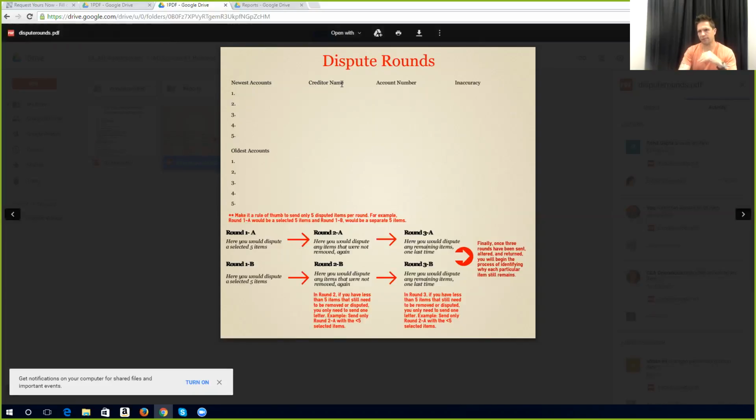And then here, from the highlighted information, you're going to have the creditor name, the account number, and what is inaccurate. I don't really have a column here. In the margin, though, you could perhaps put what the debt is. You want to be aware of what the debt is if there is a debt. But again, it's not an important element in removing an item from your credit report at this point, because we're just engaging with the credit bureaus, excuse me. We're going to do the creditors later if needs be.